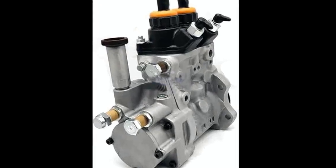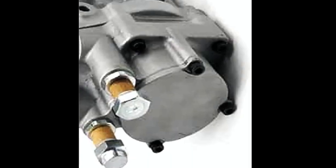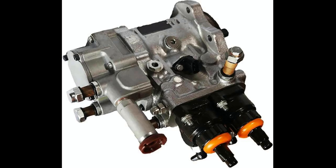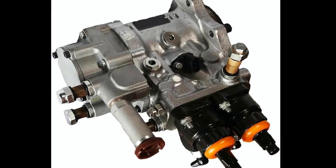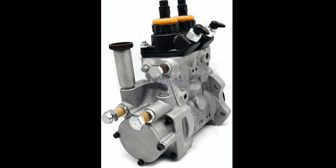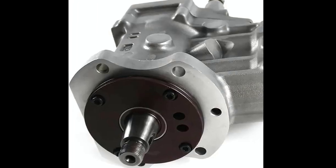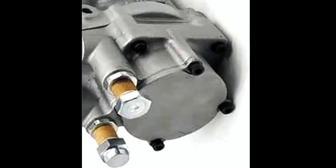While it may not get the attention of more visible parts, it is essential for optimal engine operation and long-term durability. A fuel injection pump serves as the engine's heartbeat. It controls the precise timing and volume of diesel injected into the combustion chamber. Without it, even the most powerful engines lose efficiency, performance, and reliability.